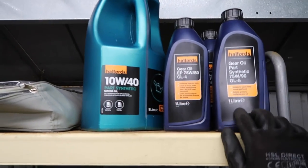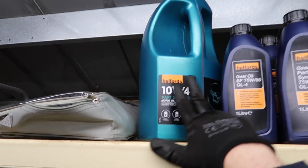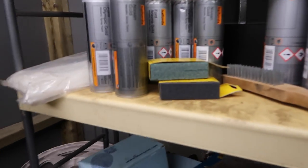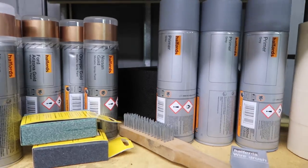I got some gear oil for the diff tomorrow, 10W40. I've got the thicker stuff because I think, with the pressure we put the engine under at the drifting, it would probably be a bit better to have some thicker stuff in it just to keep it lubed. I don't know if this is going to be enough. I can't remember exactly how much we use. I'm pretty sure I've got another primer in the other room still.